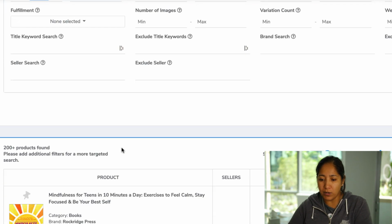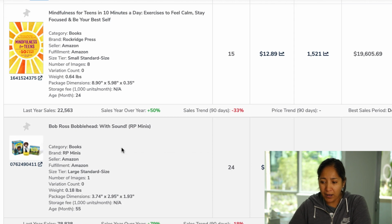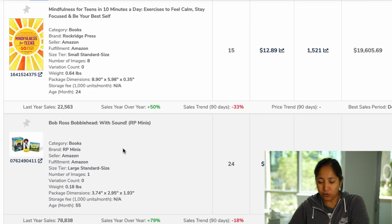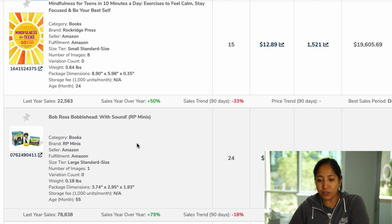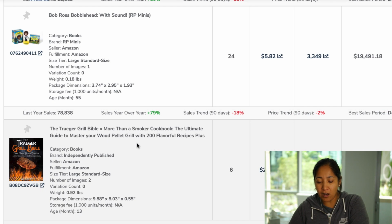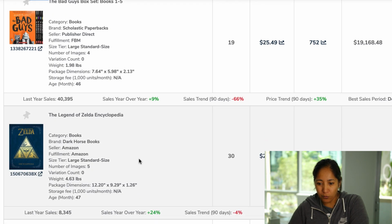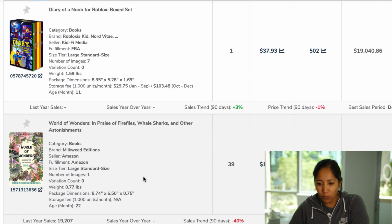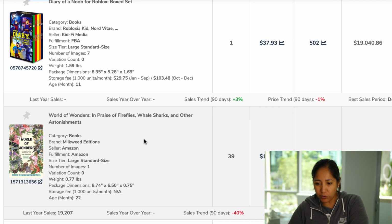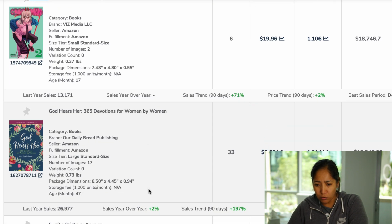Let's take a look and see what else we got on these pages, and then we'll jump into coloring books and possibly even just Christmas in the title. Those are the two best things that I can think of for Q4. We've got mindfulness for teens, 10 minutes a day. That's awesome. Bob Ross bobbleheads. Somebody give me a squirrel over here. We need to see a squirrel somewhere. Legend of Zelda encyclopedia and World of Wonders and Praise, Fireflies, Whale Sharks, and Other Astonishment. That's just wonders. And cool.